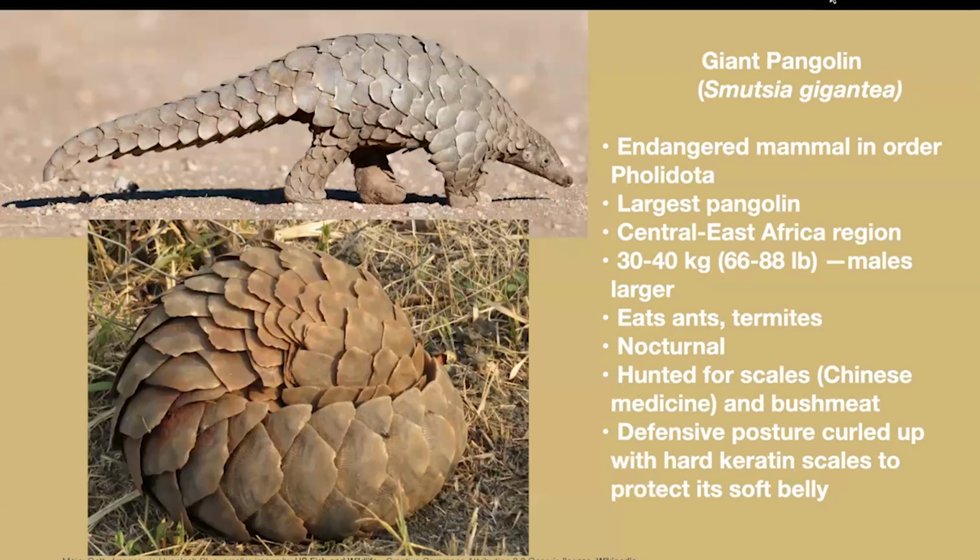They are getting highly endangered because they are hunted for their scales for Chinese medicine and also for meat, for bushmeat. And they're so easy for humans to catch. This particular species is in the Central and East African region. The males are larger, between 60 to 88 pounds average for the species, or a range, I should say, and the males are on the bigger end.